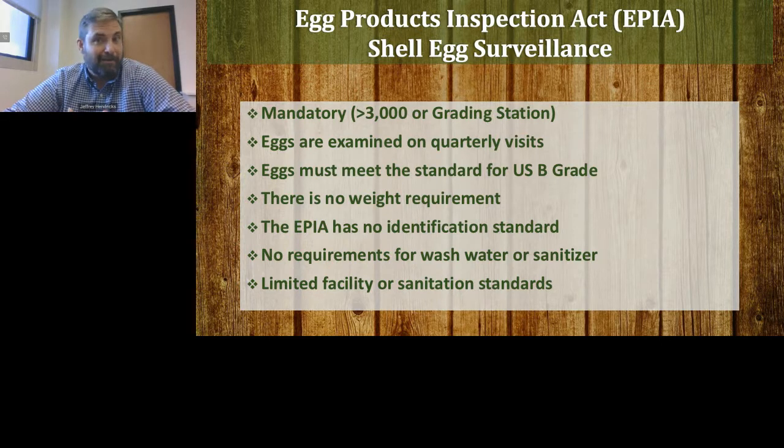Eggs are only examined quarterly for these inspections. They only need to be B grade or better. Certain state requirements may require that only eggs of A or better quality be produced, but for the USDA Shell Egg Surveillance Program, we're looking for a minimum of B grade.